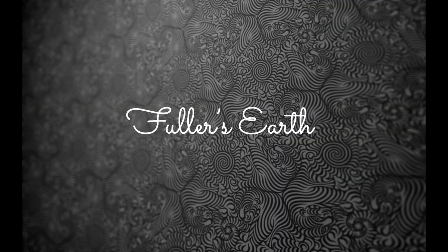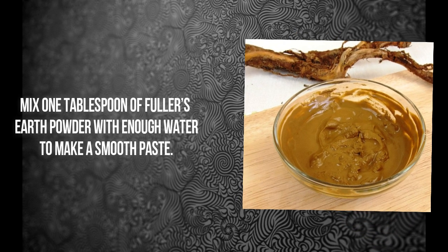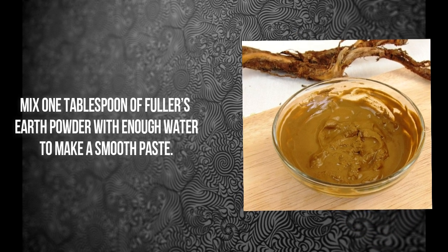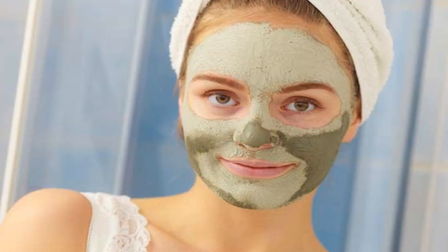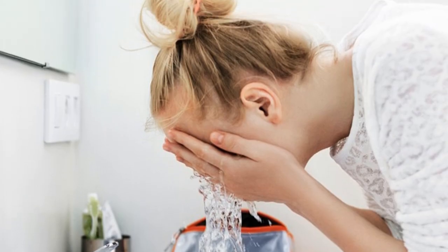Number 4 is fuller's earth. Fuller's earth, also known as Multani Mitti, stimulates the blood circulation and improves skin elasticity. Mix 1 tablespoon of the fuller's earth powder with enough water to make a smooth paste. Apply this paste on the face and neck and allow it to dry. Rinse it off with lukewarm water.